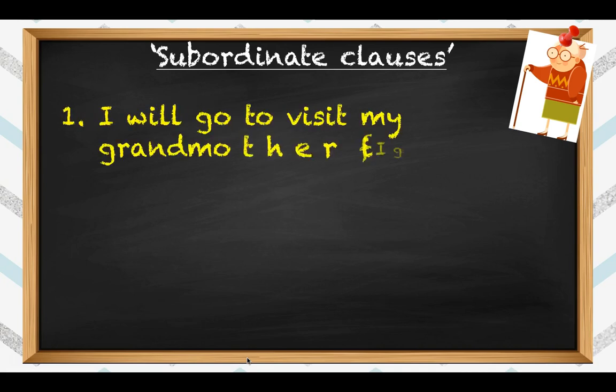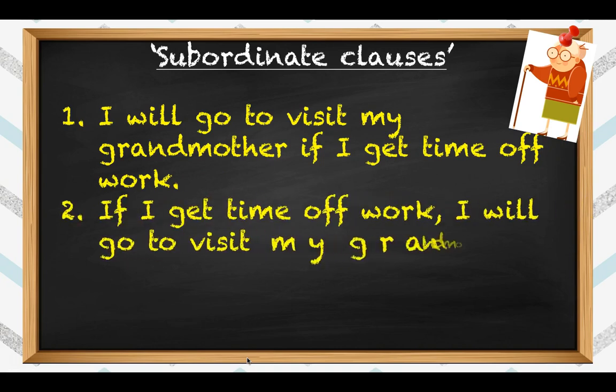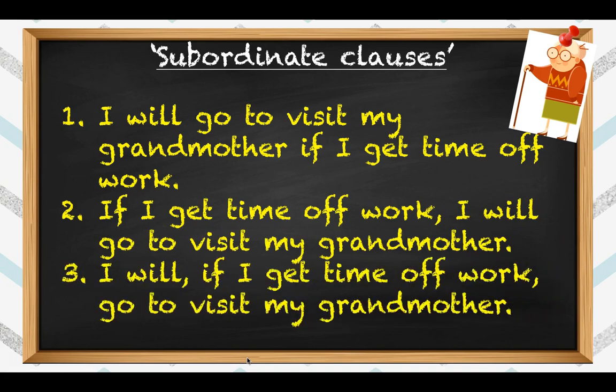So for example, I will go to visit my grandmother if I get time off work can be written like this: if I get time off work, I will go to visit my grandmother. Or alternatively, I will, if I get time off work, go to visit my grandmother. Again, notice the commas. You have to keep clauses, all types, and phrases separate from each other to keep everything neat and tidy and to help your reader understand what is being said.